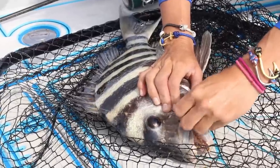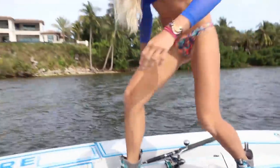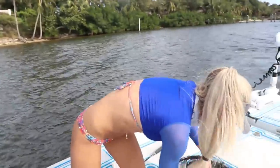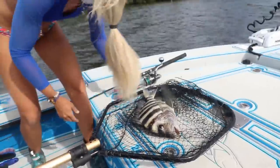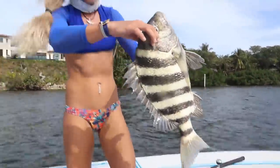He got me wrapped up back in the structure. I don't even know how we got him out, but we drifted back. I let the line go slack. It was pretty epic. And it felt like it was a nice fish. But that is a stud right there, bro. That is the biggest sheepshead I've ever witnessed. Look at that fish, y'all.